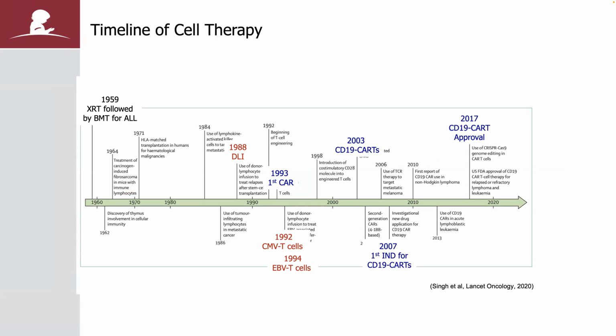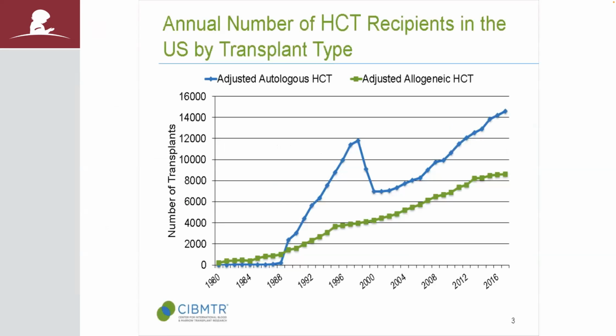And then CAR T therapy, or the engineering of the T cell. The first CAR therapy happened in '93, and the ELIANA trial for CD19 CAR T happened in 2003. And then in 2017, the CD19 CAR T approval happened here by the FDA.